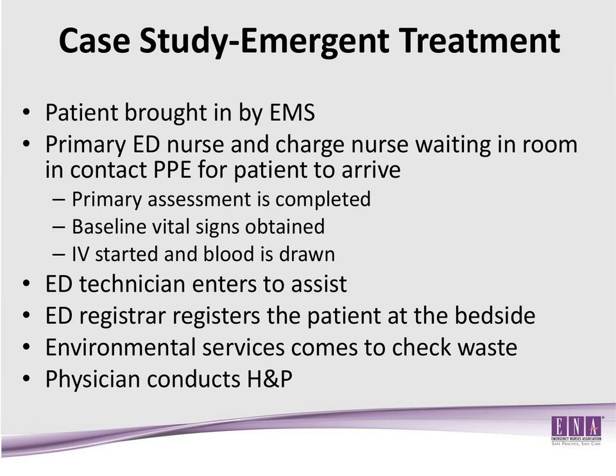So going back and looking at our case study, let's talk about what interventions would take place in the ED. First, the patient's brought in by paramedics, and the primary nurse and the charge nurse are waiting in the room, gowned and gloved, to receive the patient. They've initiated contact precautions, and ancillary staff comes in to perform the bedside registration. So you probably have an ED tech who also walks in to assist with setting up the patient. So while registration is in progress, the nurses are receiving a handoff report from EMS.